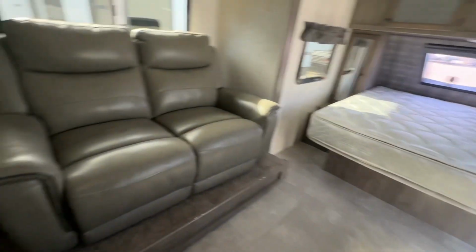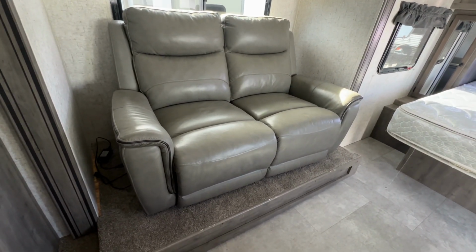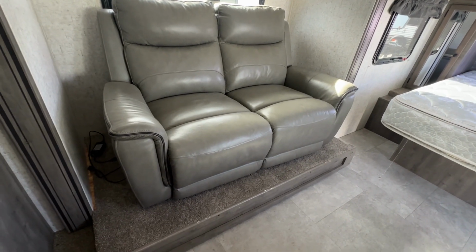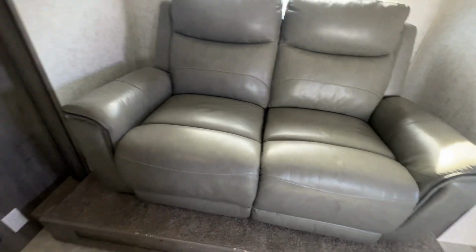Nice comfortable chair here. I would say that this is not original equipment, and I'll tell you why I say that. Because as much as it matches and looks good, this is quite an upgrade. You've got a plug-in recliner. So that's a nice touch on this unit as well.